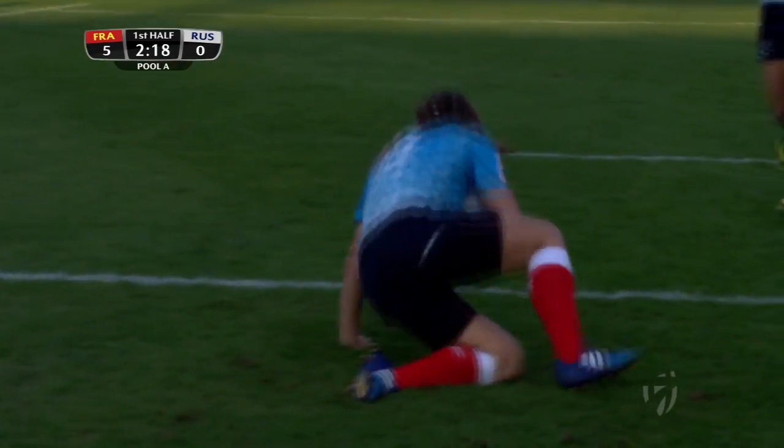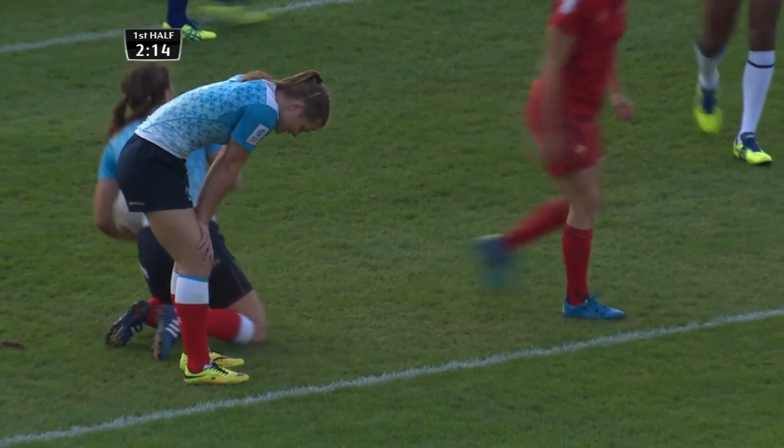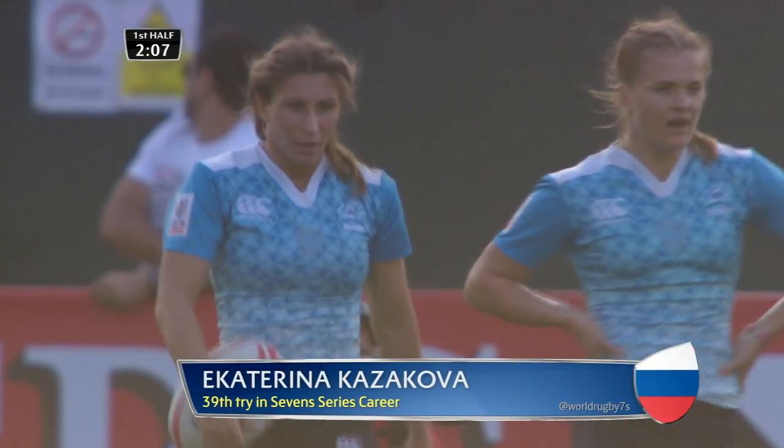Surely must. It's a simple Kazakova. Mismatch in terms of numbers. 2 touches down. And Russia strike back with 2 minutes to go. Great response. The key for me in that whole movement was Kudanova.